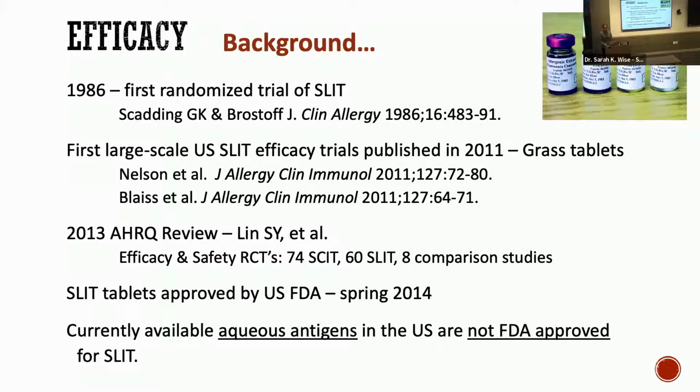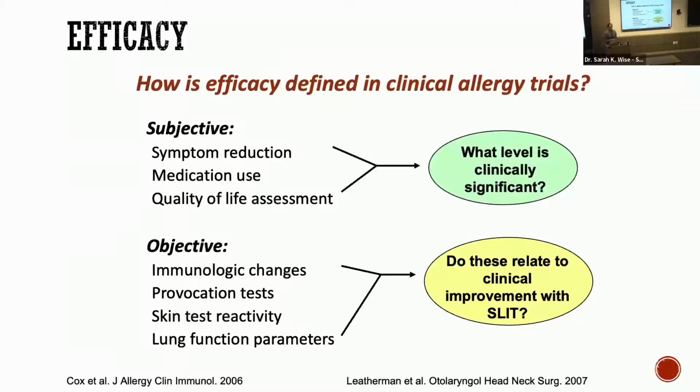And I mentioned this at the beginning, but I'll mention it again. The currently available aqueous antigens, so what we get from manufacturers that we mix for shots, for allergy shots, subcutaneous immunotherapy, are not FDA approved for SLIT. We use them off-label. So how do we define efficacy in allergy trials? And I think this is important to understand. Two main measures that are assessed. Number one is symptom control.